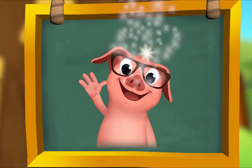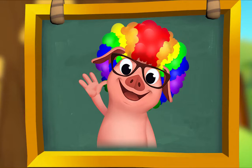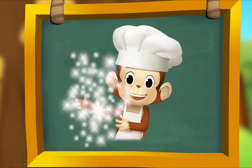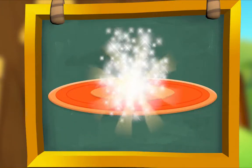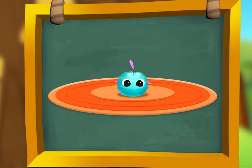This is pig. He's wearing a wig! That looks silly on me. Pig? Wig? They rhyme. Here's a cook. Who's holding a book! Cook. Book. They rhyme. What's on the rug? It's a wiggle bug! Rug, bug, they rhyme.